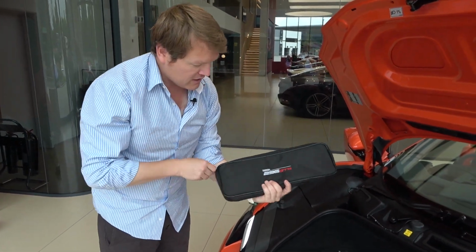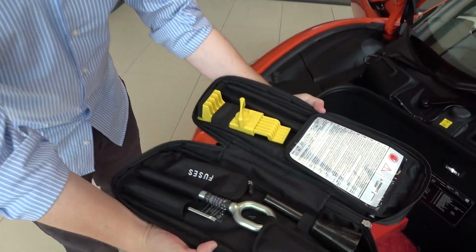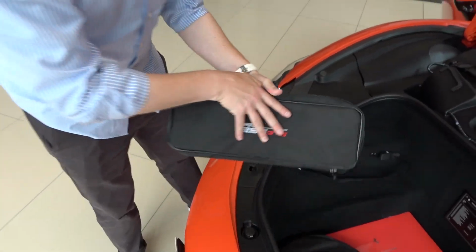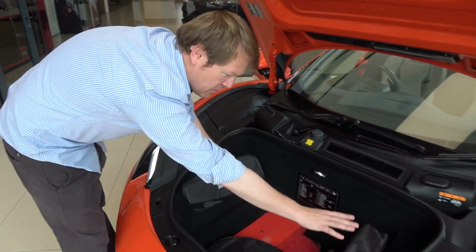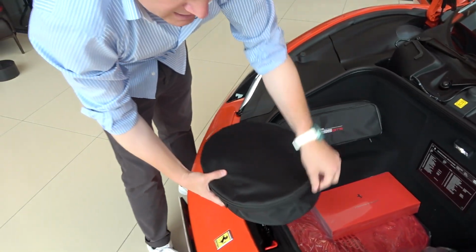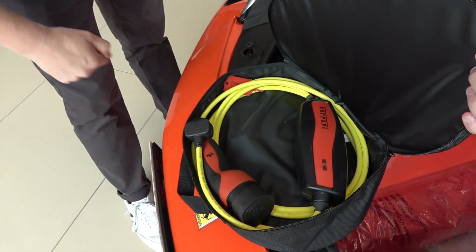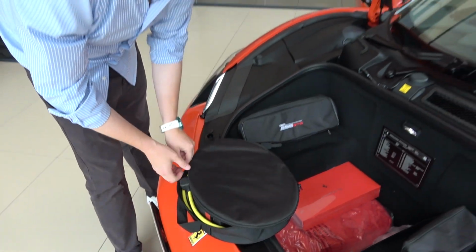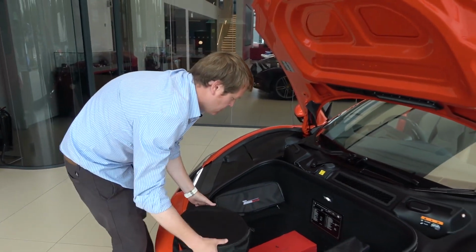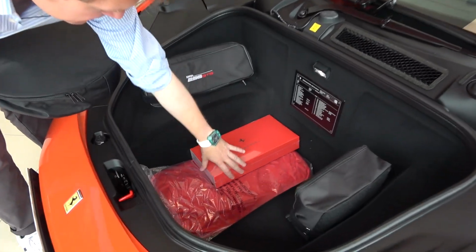come inside the car, this little pouch contains your towing eye and some of the other tools that you want to have inside the car. On the other side, we've got the tire inflator. In this pouch, this is the hybrid power cables, the charger cable, exactly the same as I have for the SF90, so it needs to live on that, basically replaces your trickle charger. We've also got a care kit, I think that's some cleaning products.